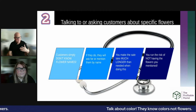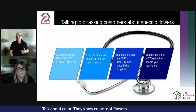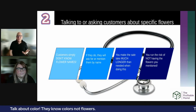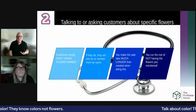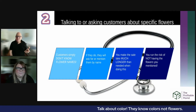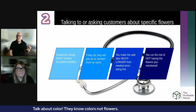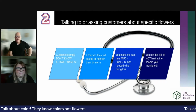My kind of standard, corny, old but still effective joke is that if you start to tell the customer that you've got scabiosa, they want to know if it hurts or how long you're going to be contagious. They don't know what it is, but if you tell them that you've got flowers in shades of reds or purples or yellows or pinks, they can resonate with that.